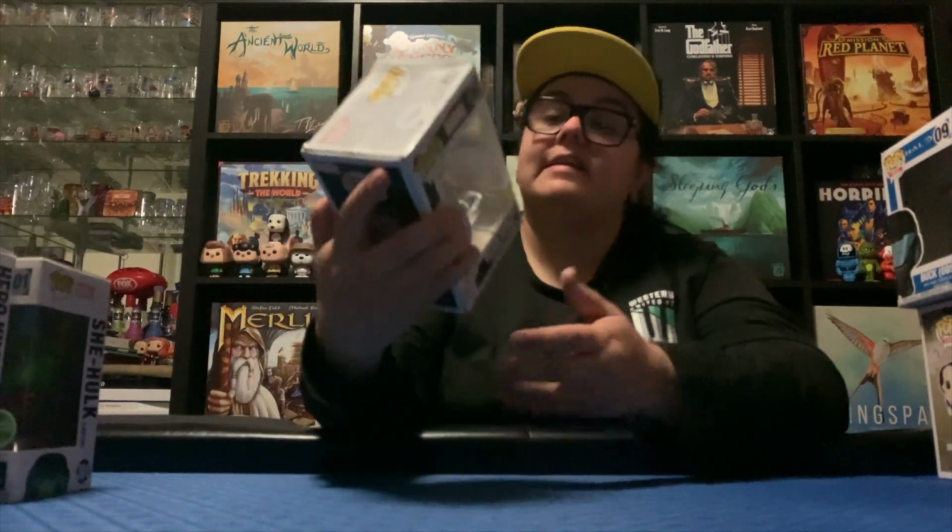And then finally, I think a lot of people are going to be a bit like, how is that even possible? We have the glow-in-the-dark Moon Knight. So, of course, when Moon Knight came out, this pop just skyrocketed.